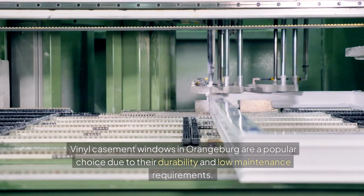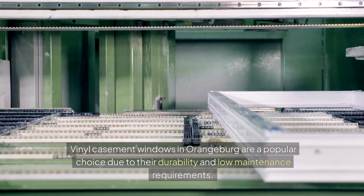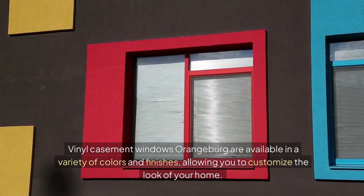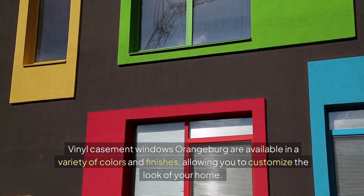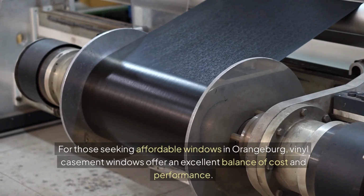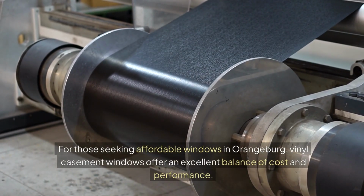Vinyl casement windows in Orangeburg are a popular choice due to their durability and low maintenance requirements. These windows are resistant to weathering and do not require painting, making them an affordable and practical option for homeowners. Vinyl casement windows, Orangeburg, are available in a variety of colors and finishes, allowing you to customize the look of your home. For those seeking affordable windows in Orangeburg, vinyl casement windows offer an excellent balance of cost and performance.